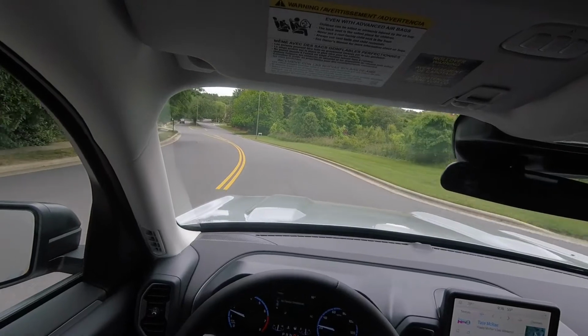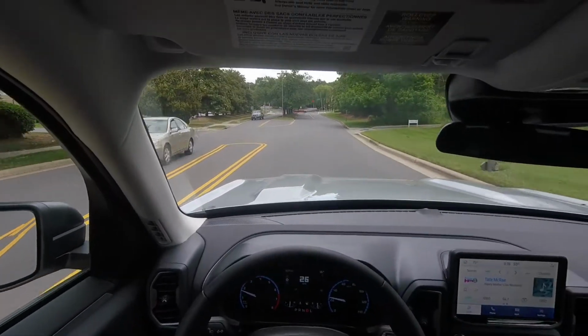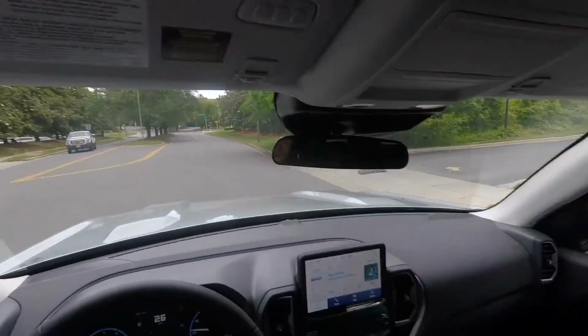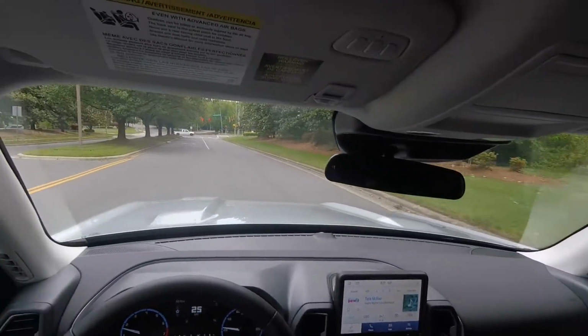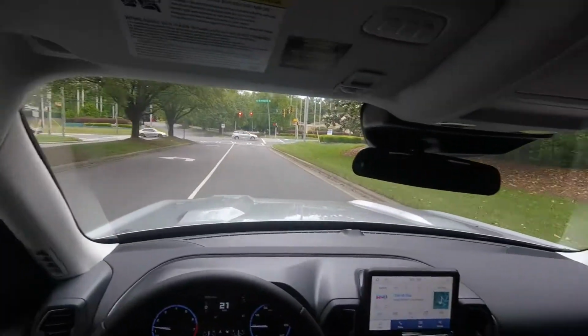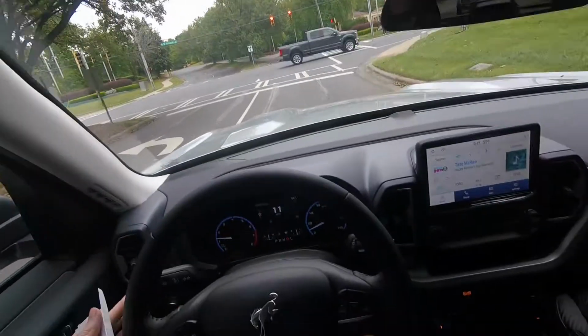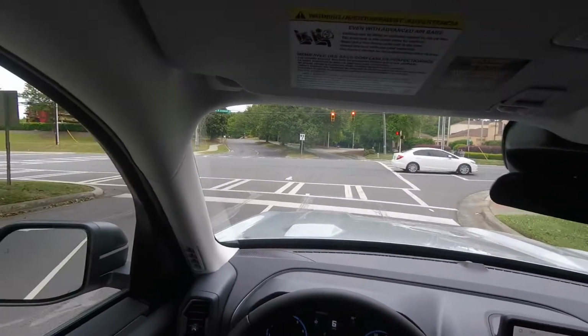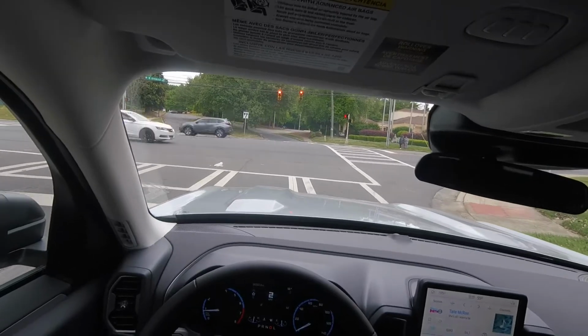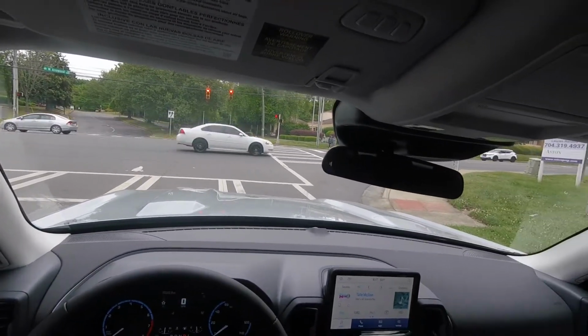Blind spot wires. Yep. So this one is the, what is this? The Big Bend? Big Bend, yep. Big Bend model. One up from base. So it's got the heated seats and the blind spot monitoring and the lane keep assist. So it's got a little button over here. Now it doesn't actually take control of the steering. It'll kind of vibrate and let you know if you've gone out of your lane.